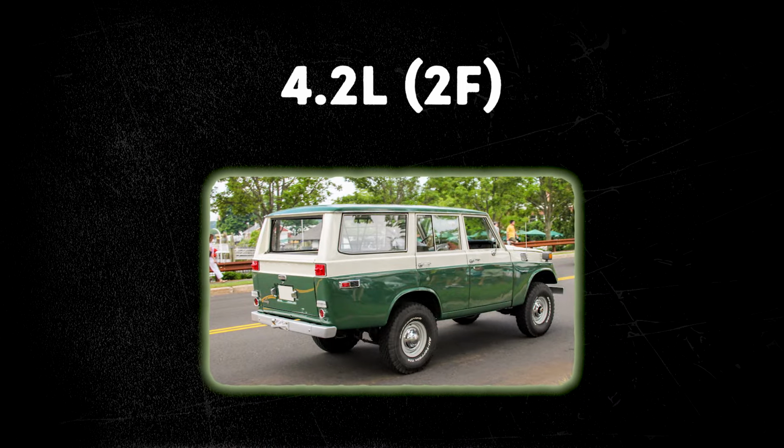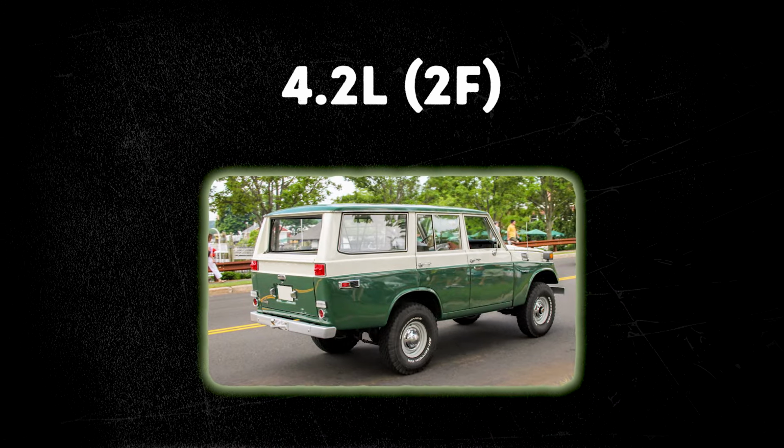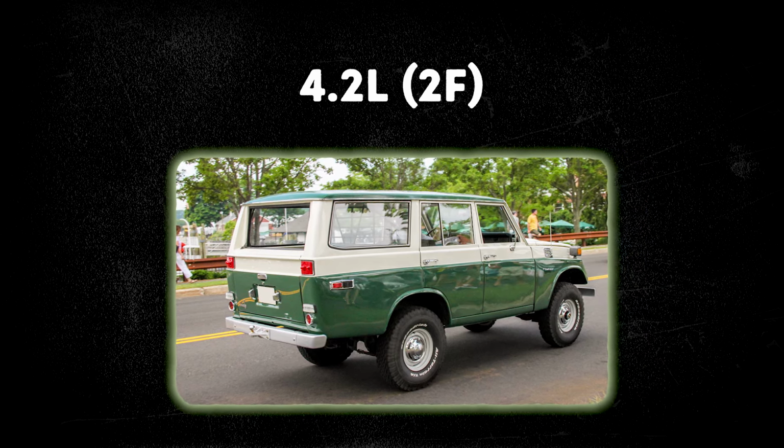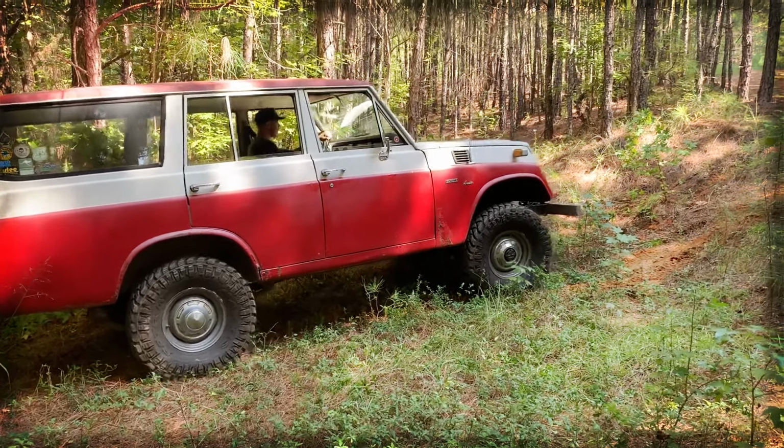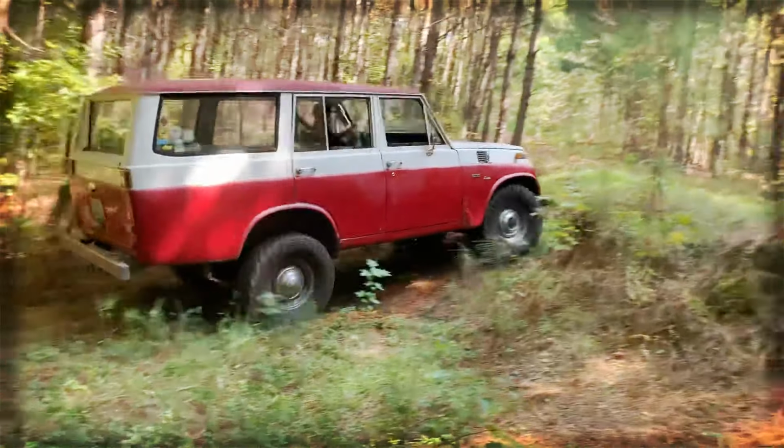Options like the 4.2-liter 2F engine provided more muscle, making the J50 more capable on both paved roads and uncharted territories. A 3-speed manual transmission was the standard gearbox, with a 4-speed manual available later in production.